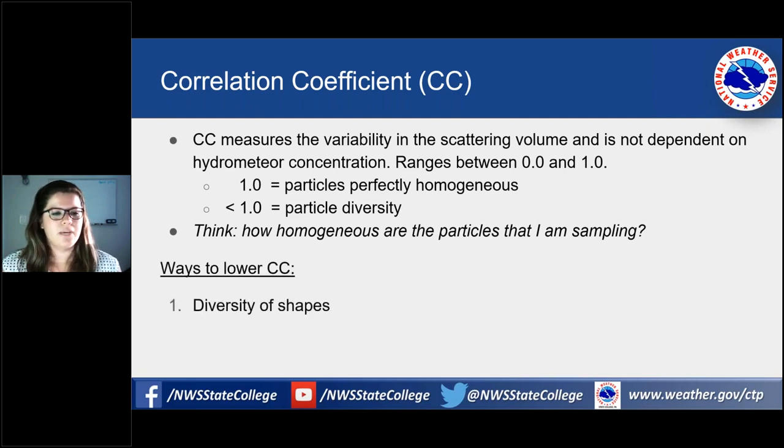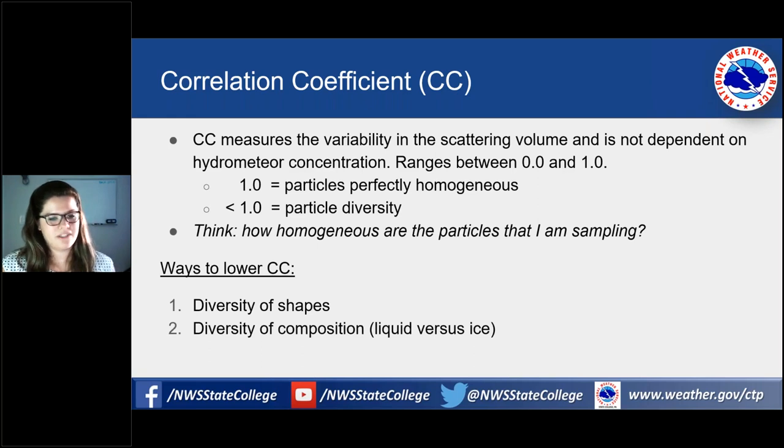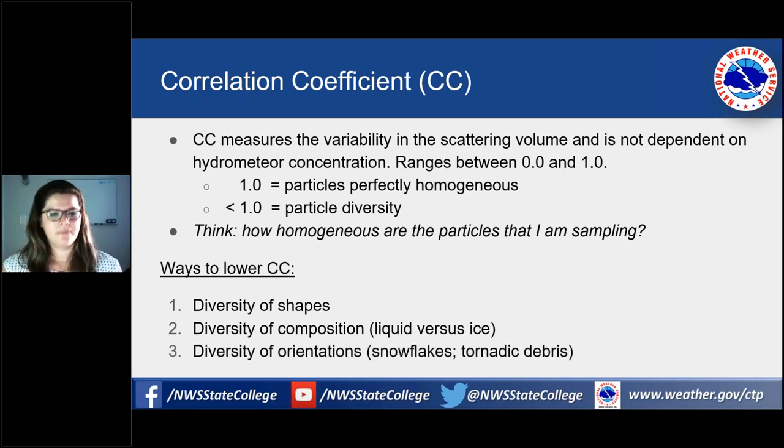So there are a few ways to lower that correlation coefficient. We talked about diversity of shapes, so hailstone, cow, but there also could be a diversity of composition, so liquid versus ice. If you have a lot of raindrops mixed with a lot of hail, that can lower your correlation coefficient. And then also diversity of orientations, so snowflakes or tornadic debris. If you have a bunch of sticks from tornadic debris and some of them are oriented horizontally and some of them are oriented vertically, that's going to lower your correlation coefficient as well.